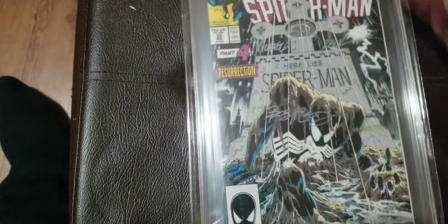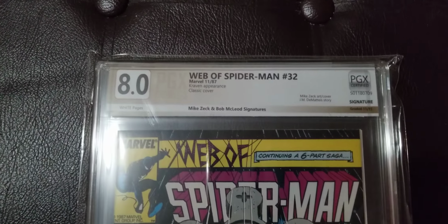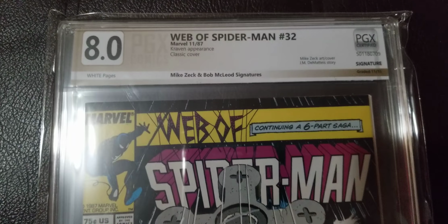So let's finish things off with the Marvel books, guys. I know the Marvel fans are waiting here patiently. All right, so bam. That's right, guys. I still got a PGX left right there. Bam. This is Web of Spider-Man number 32. PGX has it graded at 8.0. I never got this book pressed.